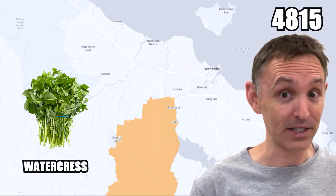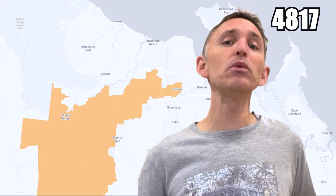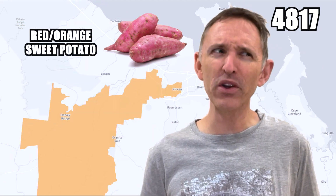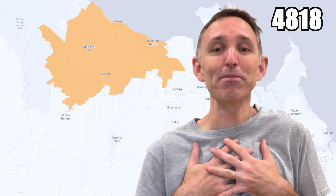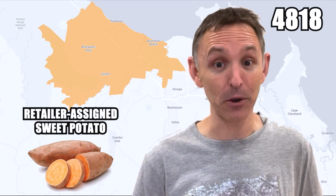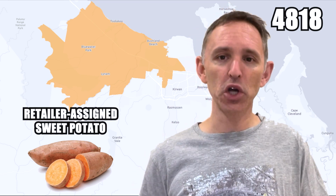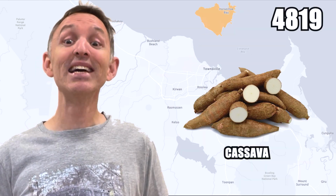4815 is watercress. 4816 is for a golden sweet potato. 4817 is also for sweet potato, but with red or orangey flesh. 4818, which just happens to be my home postcode, is also a retailer assigned sweet potato. So again, it's for general use, which I'll ignore for this recipe. And finally, 4819, the postcode for Magnetic Island, is cassava.